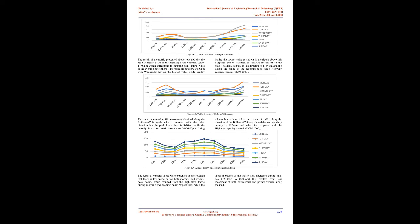The result of the traffic volume count of Bhilwara to Chittorgarh presented above follows a similar trend with its counter direction, having a morning peak hour period of 9 am to 10 am and 5 to 6 pm as the evening peak hour period. The average daily traffic obtained is 10477 v/day, which shows that the road is highly dense in comparison with the recommendation of daily traffic volume stated in the Highway Capacity Manual, HCM 2000, therefore the road capacity can be seen as adequate. The summary of annual average daily traffic obtained during the analysis shows that Bhilwara to Chittorgarh has a little higher value compared with Chittorgarh to Bhilwara, with Tuesday having the highest value while Sunday has the lowest value. This may be due to a higher population of people moving from Chittorgarh to Bhilwara.